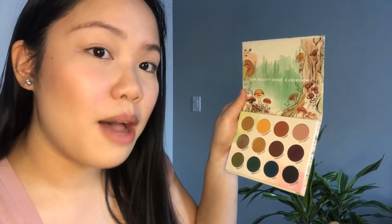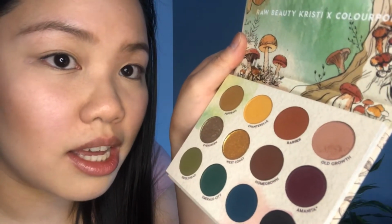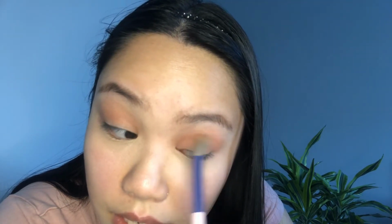So for today's look, I'm first gonna go in with Old Growth, which is this pinky color over here. There is kind of a lot of kickback and quite a bit of fallout, so just dust that off. And I like to blend it out in an upwards kind of cat eye shape, because I think that's flattering. And I like to blend in circular motions to really make sure that it feathers out evenly.